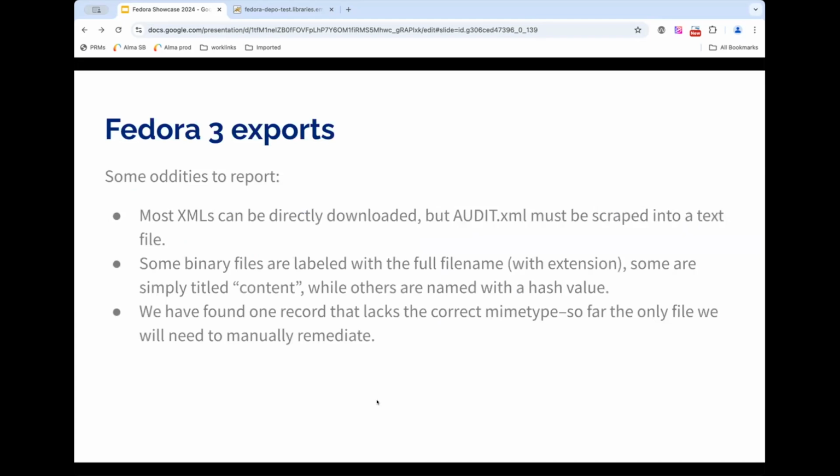Brad, do you want to take this next one? Sure, absolutely. So the fun things that we have seen using the Fedora 3 export tool, which is of course a part of the API client side of things, on the older tool that's been around for a bit, we are seeing that basically all the XMLs can be directly downloaded. That's fine. But there is a portion, the audit portion of the data streams, that comes in as text, and we have to scrape that as text into our storage area.